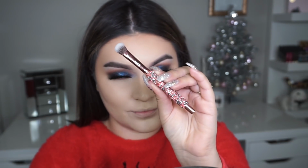Now for my nose, I'm going into that same concealer from Too Faced, and I'm picking up this brush from Alki Brushes, and these are some brushes that were sent to me by one of my friends on Instagram, and they are absolutely stunning, and they perform really, really well, you guys.